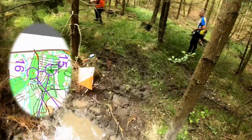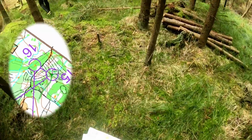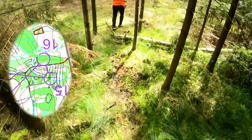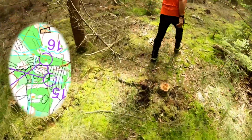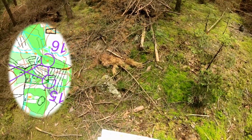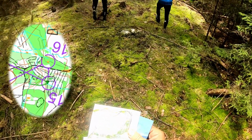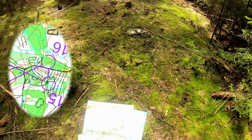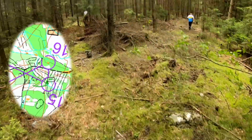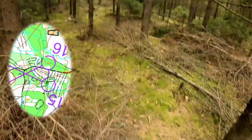So now at this control 15, I had some trouble properly orienting my map and getting my head around all these narrow rides and everything. And again, this guy from this fellow club, Slany, he helped me to just navigate. At this point I was somewhat poor in navigation.